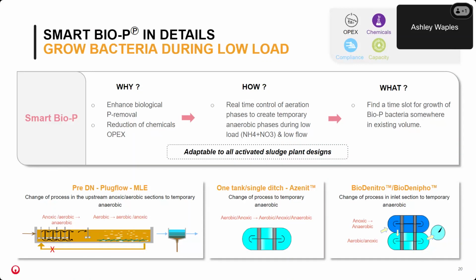So basically what we do is we enhance the biological P removal, and how it's done is that we identify times where we have a low load coming into the plant, where there's basically time or volume available to actually turn that into an anaerobic condition. And by doing that, we achieve biological P removal throughout the plant, reduce the amount of chemicals that is needed, and also reduce the amount of chemical sludge produced in the plant.